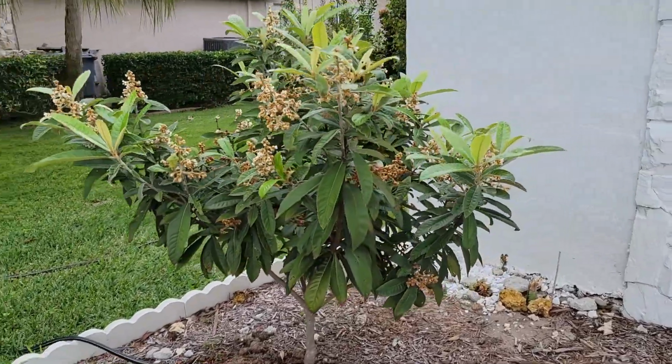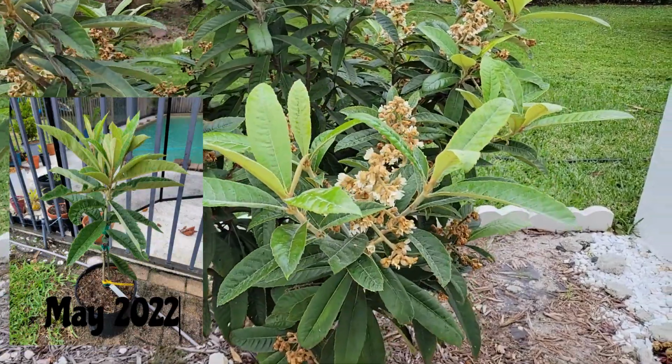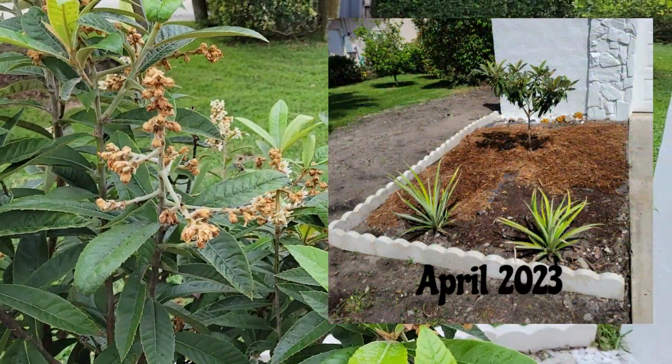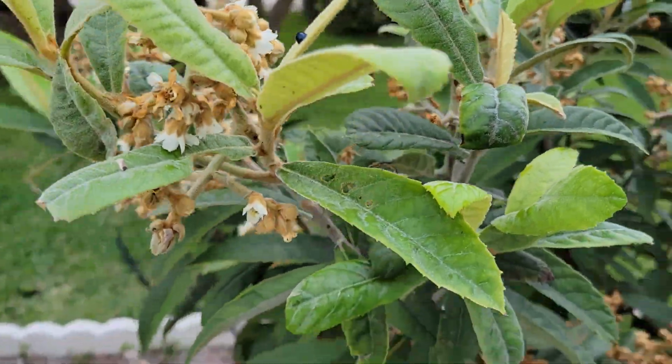and my Oliver loquat tree. I got this loquat in a 3-gallon pot back in May 2022 and planted it here in April 2023. It's flowering beautifully right now and should produce a nice little crop this spring.